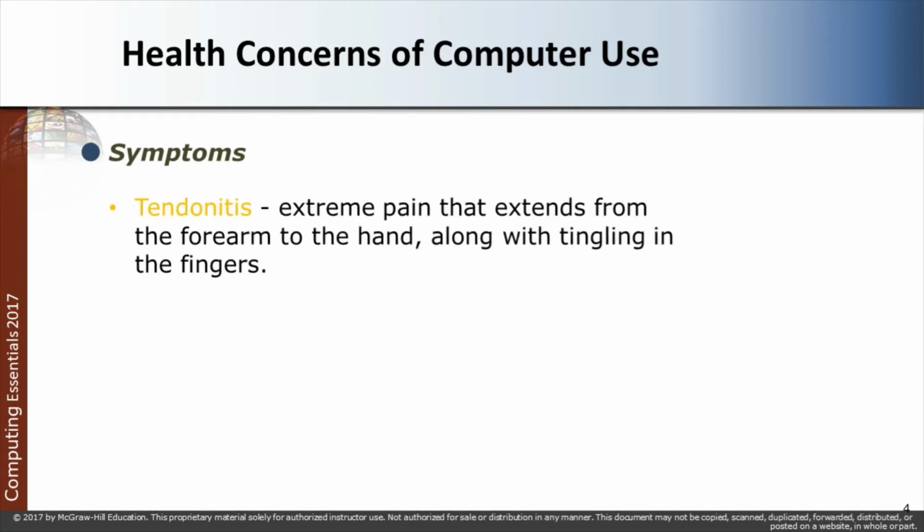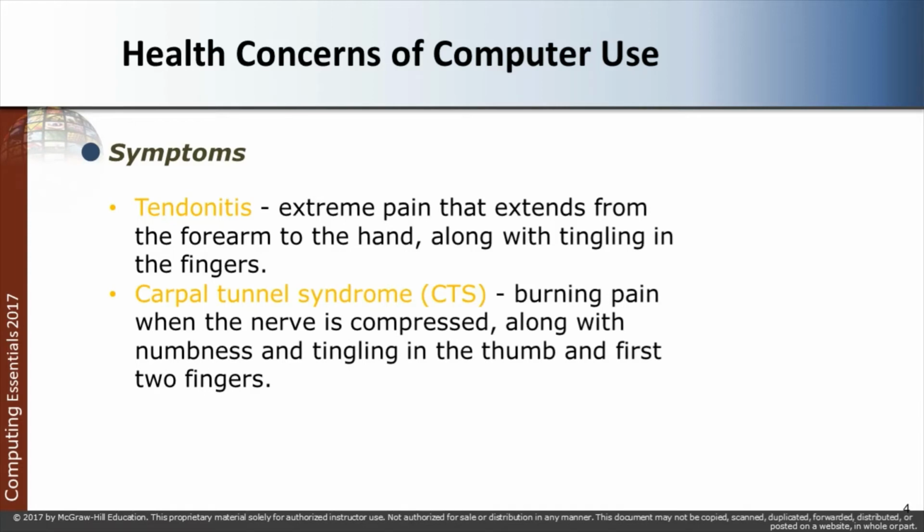Symptoms: the symptoms of tendonitis of the wrist include extreme pain that extends from the forearm to the hand, along with tingling in the finger. The symptoms of CTS include burning pain when the nerve is compressed, along with numbness and tingling in the thumb and first two fingers. Long-term computer work can lead to tendonitis or CTS.